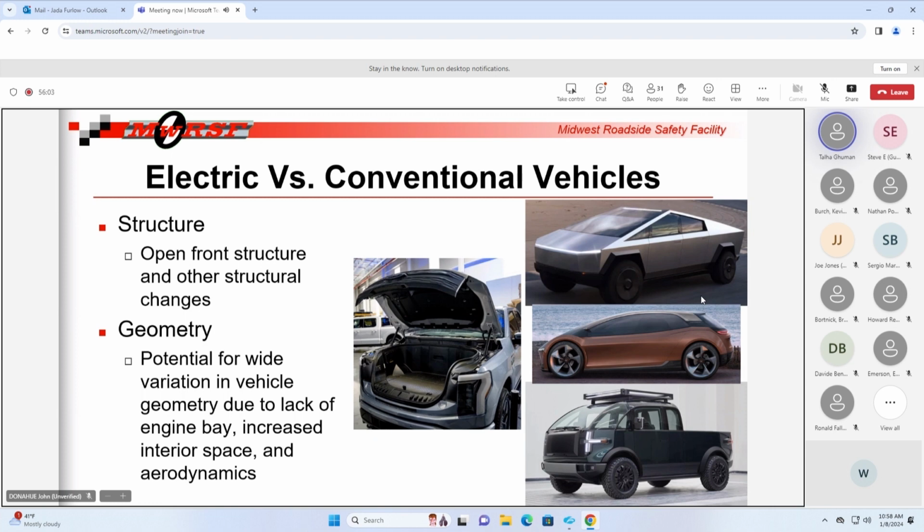And then the other thing that comes into play is the geometry of the vehicles themselves. Because we don't have front drivetrain components, because vehicle manufacturers want to optimize interior space in their vehicles, and because aerodynamics has become a big factor in the efficiency of electric vehicles, there's going to be a big change in what those vehicle geometries look like, we anticipate. And some examples of that are shown on the right.